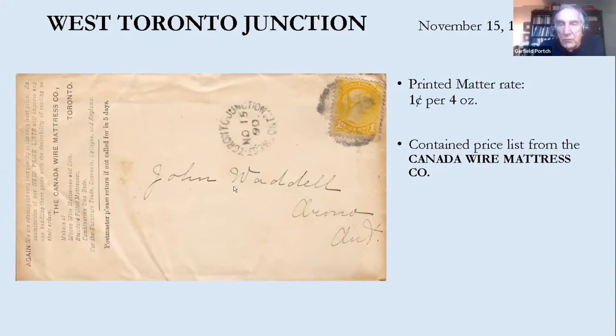And if you're looking at postal history, this guy, John Waddell in Orono, which is quite a ways east of Toronto, up Highway 115, was in just about every business you can ever conceive. I mean, this is the Wire Mattress Company, but he was also an undertaker, so he gets mail from the casket companies. And I think an interesting social collection could be made of John Waddell's mail. And he must have been a bit of a postal nut because he kept all of his mail.